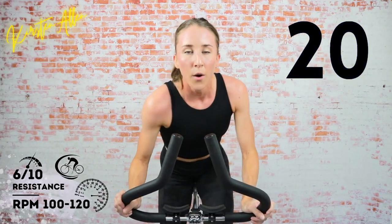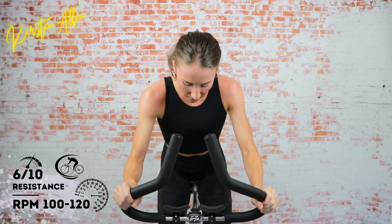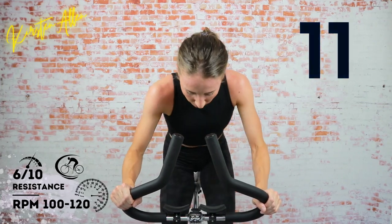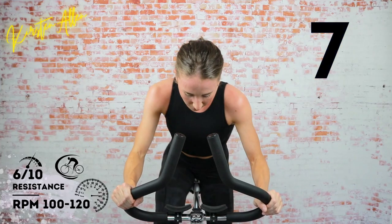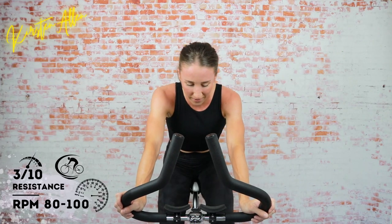3, 2, 1. Whew. Come on. Get those RPMs. Amazing work. Whew. Grind through it. 5, 3, 2, 1. Now we do 20, 10. Coming back down the ladder.